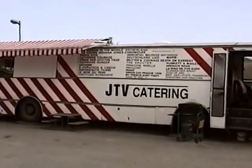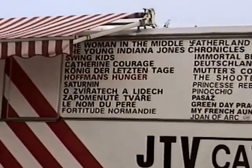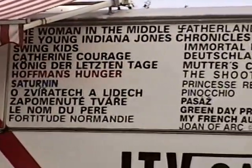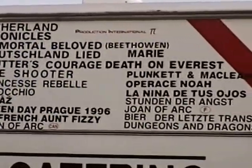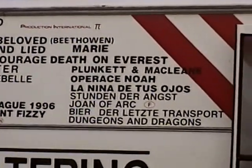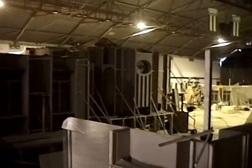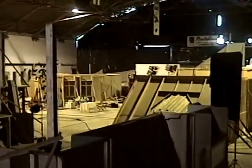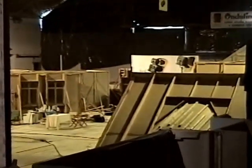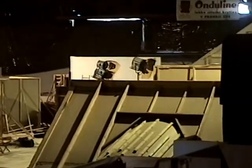This kitchen truck outside has the list of all of the movies they've worked on, and virtually all of them, except a few, look like foreign films. Inside the stadium there are all sorts of sets where they're filming a German remake, low-budget version of 7 Days to Live.